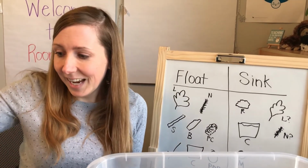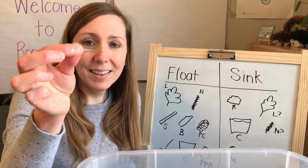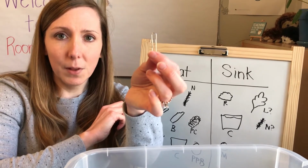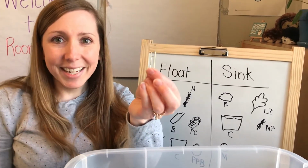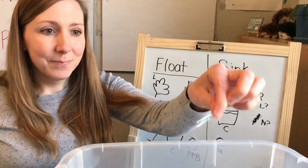All right, let's see. I'm going to try out a paper clip now. Let's test out a paper clip. Now, paper clip's made of metal, but there's lots of empty spaces around it. So do you think this is going to float or do you think this is going to sink? Show me with your hands. Float or sink. It's pretty light. Let's see. It sank, even though it was so light and there were lots of holes in it.